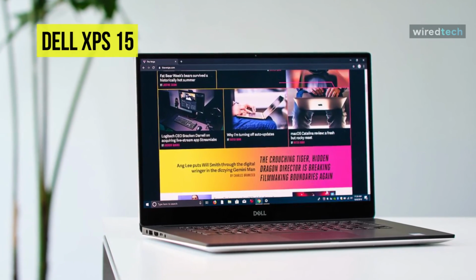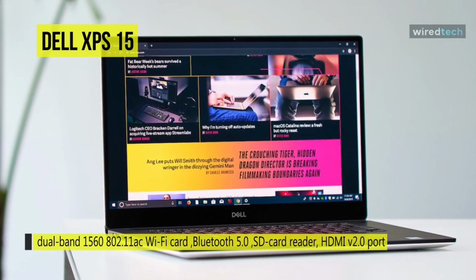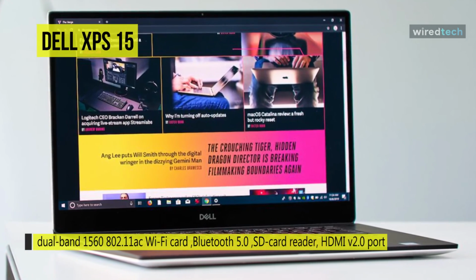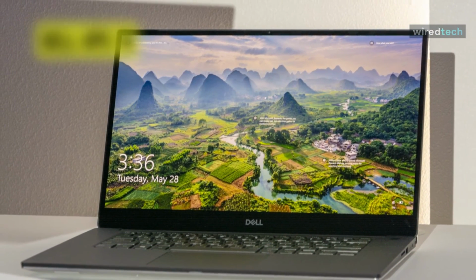It connects wirelessly to the internet or the office network utilizing a dual-band Killer 1650 802.11ac Wi-Fi card. Besides, Dell has equipped all USB ports with PowerShare, which lets you recharge battery-powered devices while the notebook is in standby mode.